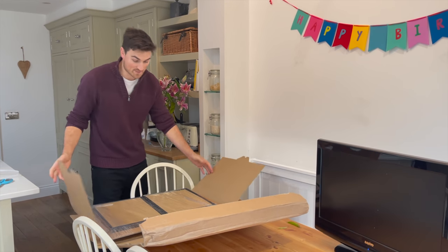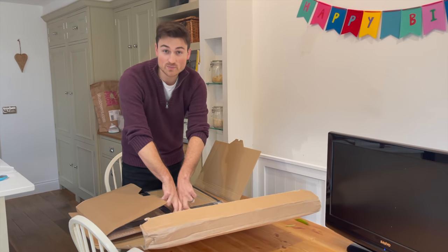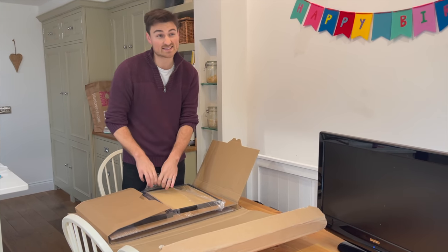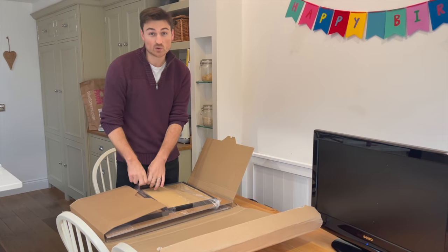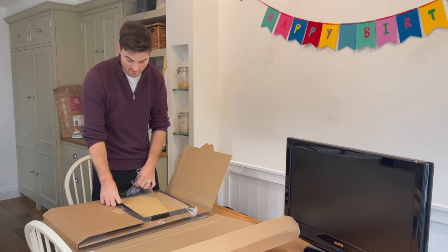So yeah, this is from My Picture, which is a website where you can so easily upload pictures and then you can get them printed out onto whatever you want. They do blankets, they do like canvases. I've actually ordered some canvases for the office, so we'll show you them. Hopefully they arrive in time.